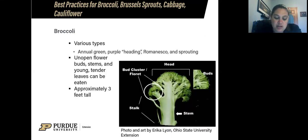There are different types of broccoli. There is the annual green type that we are very familiar with. There is also a purple heading broccoli that is a little bit more rare. Then Romesco broccoli that has a yellowish green conical group of buds arranged in a spiral. Then there is a sprouting broccoli. Now the sprouting broccoli is not grown very frequently in the United States.